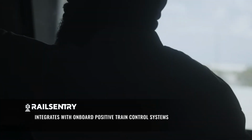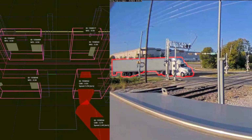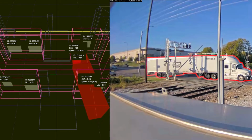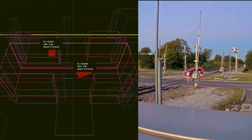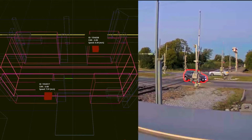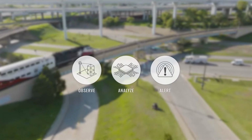railroad safety. RailSentry is the only solution that integrates with onboard positive train control systems, capable of providing real-time warnings to the locomotive engineer. Through its use of a variety of advanced sensors, RailSentry detects people or objects that enter monitored areas such as crossings, bridges, tunnels, or stations. Let's take a closer look at the technology that makes it all possible.